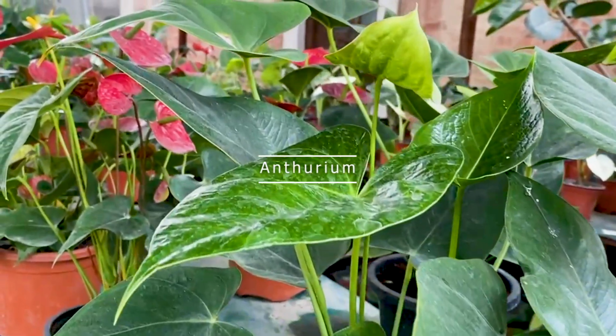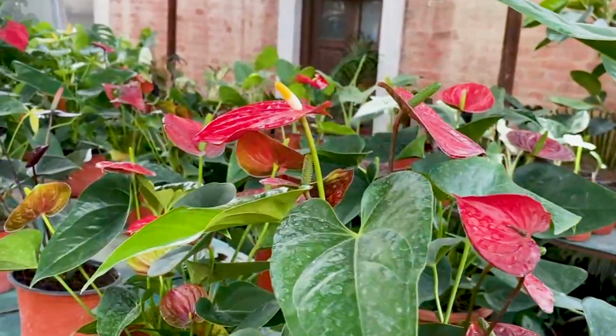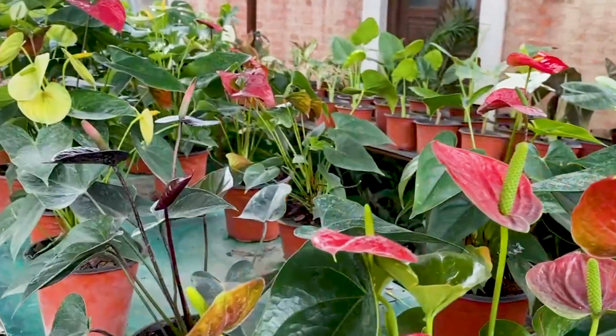24. Anthurium. Anthuriums bring a touch of luxury with their bold red flowers and shiny leaves. They not only add color, but also improve air quality, making your space vibrant and healthy.